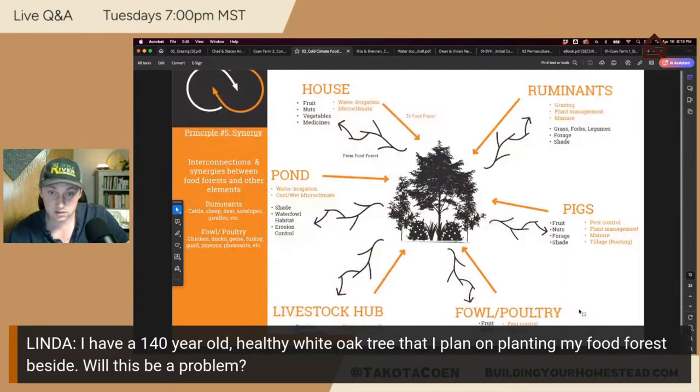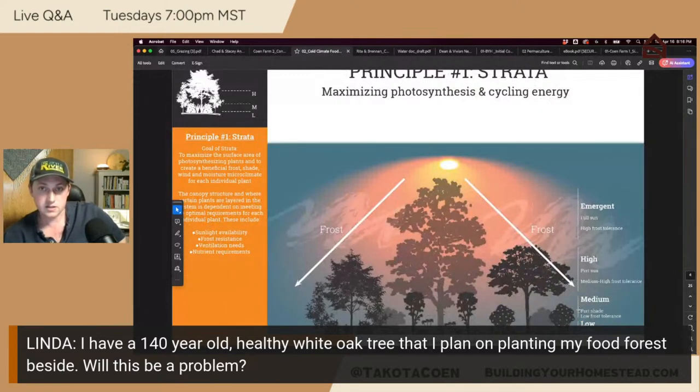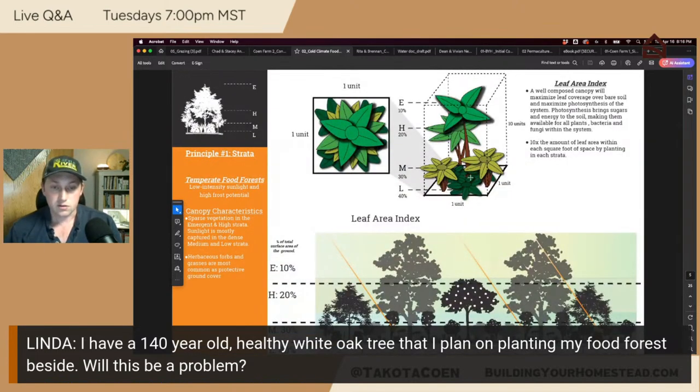let's actually talk about one of the principles here, which is strata. Strata is the idea that you're planting things at different heights, or planting things that will stay at different heights to better maximize photosynthesis and cycle energy. In cold climates, we typically want roughly 10% of our canopy as emergence, which is the tallest thing out there, which for you right now will be that oak tree. If you start to notice that oak tree is starting to compete with the things around it, start to prune it.